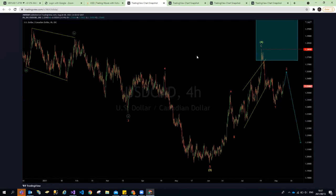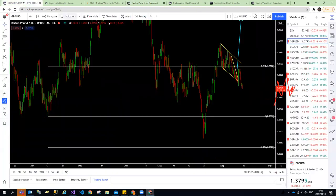US dollar CAD. So US dollar CAD may still push to the upside to about 126. It's currently making this corrective structure. So we've made this, we've come back up here, and we are currently around here. We're now making a corrective structure here. Let's go look at this corrective structure. Looks like we're still going to make a continuation to the downside here on US dollar CAD. Let's have a look at it.